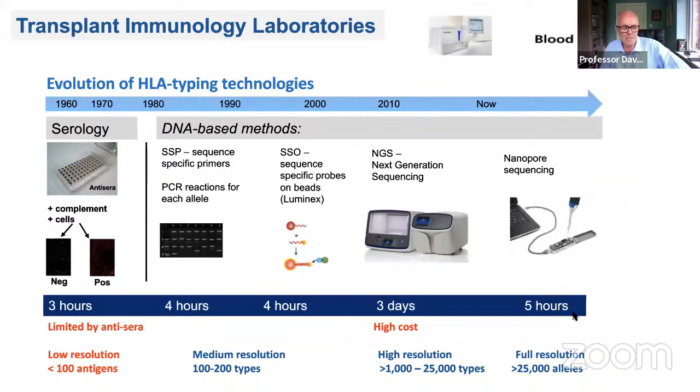So how do we identify all of these? Well, when they were first characterized, we typed these serologically. We had sera against some of the types, and we used a microassay, which is read by eye and by microscope, to see whether you had a particular reaction. It was about a 3-hour test, so relatively quick. The problem is, this is very much limited by available anti-sera, and probably the resolution is no more than about 100 antigens. And we now know there's in the tens of thousands.